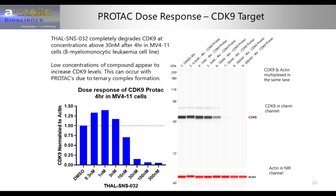And as you can see, we can see two bands in the lanes, but you can see that the lower band is depleted and then is completely removed by concentrations in the range of 30 nanomolar up to 300 nanomolar in just 4 hours. So I found this really startling and quite exciting, the fact that you can completely deplete a protein, in this case CDK9, within 4 hours of treatment with the compound at relatively low concentrations.